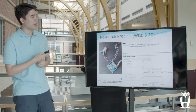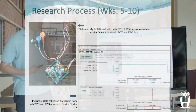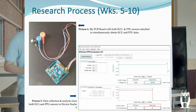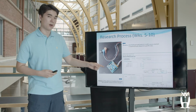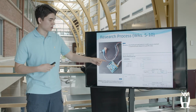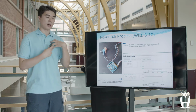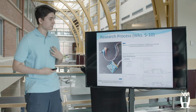So research process, weeks 5 through 10, focused on data collection and algorithm development. As shown here, this is the current PCB that I have and would like to include in my final project. This PCB is the ADPD4000Z evaluation board. As shown here, I have 3 ECG electrodes soldered and solidified with electrical tape. This will be on the chest portion of your body and, through SPI communication, send signals back and forth to your Arduino armband.